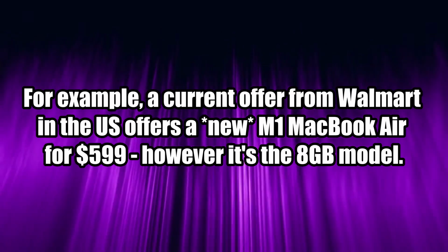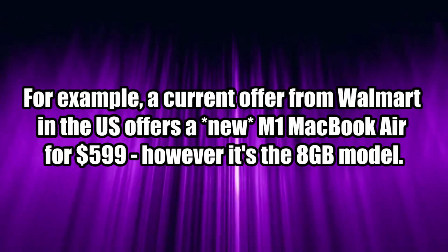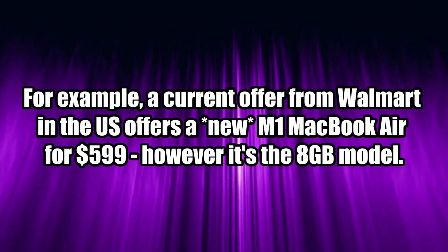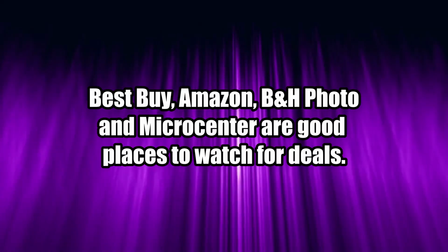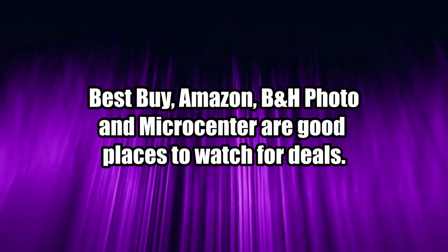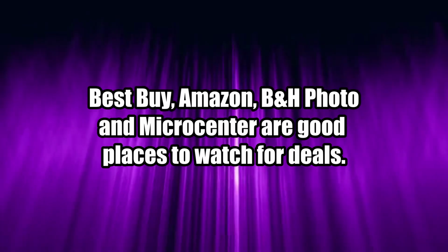As far as buying new, you can still find some new older M-series MacBook Air laptops, such as the M3, if you look around, and the current M4 base models are regularly available for $799 in the US through major outlets like Best Buy, Walmart, Micro Center, etc. And remember, Black Friday is coming up here in the US, so keep your eyes peeled.